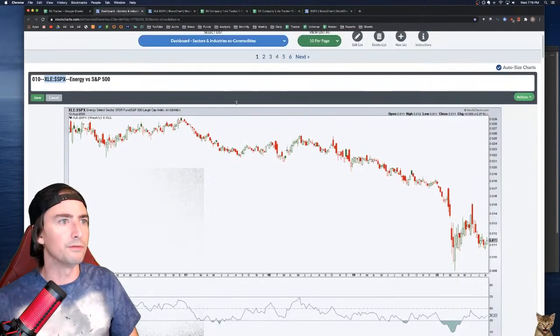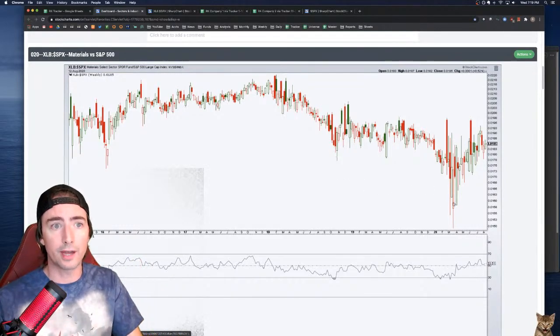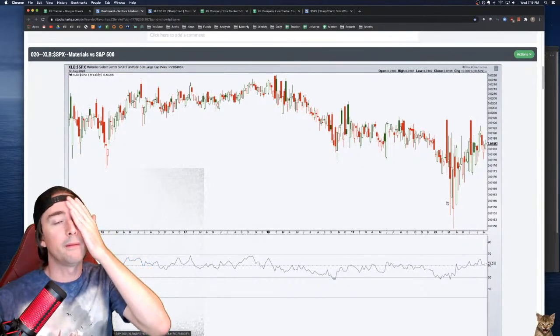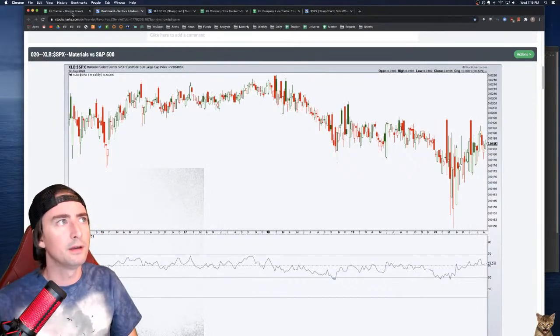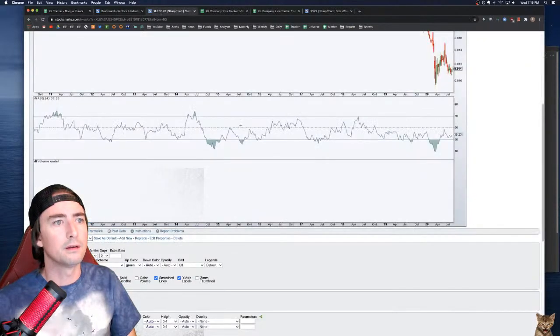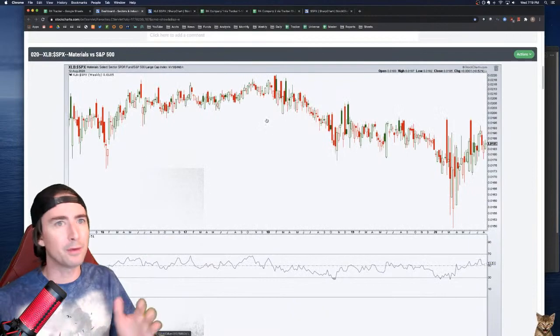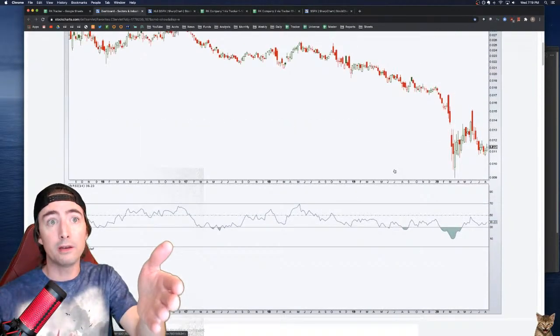Okay, keep moving. Materials versus S&P. There you go. Those are kind of turning up. I'm sure we've seen gold and silver, although they pulled back. Didn't they pull back yesterday like crazy? Oh yeah. Okay, we'll do that next. We've got to be quick though. So materials, okay. Looking better than energy, huh?